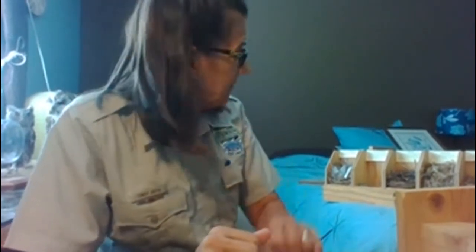So if you are wanting to see bluebirds, please be mindful of this and make sure that you're not getting house sparrows in there. You do not want to have the house sparrows take over your bluebird boxes. So be very conscientious about that. Otherwise, you're just doing the bluebirds harm.